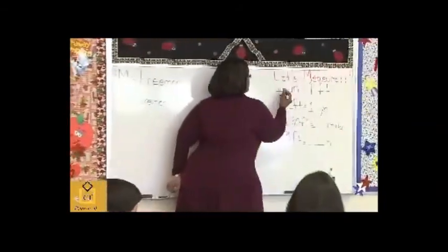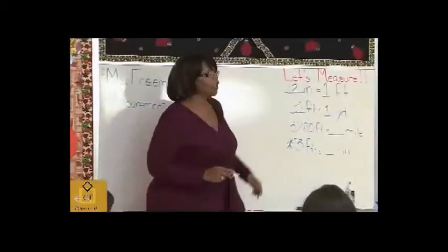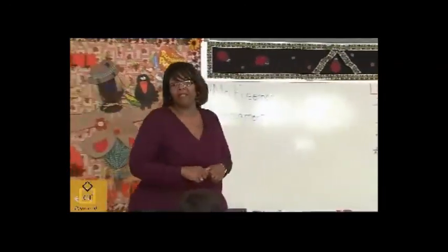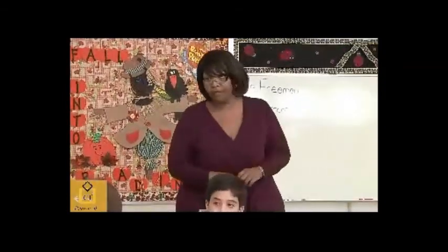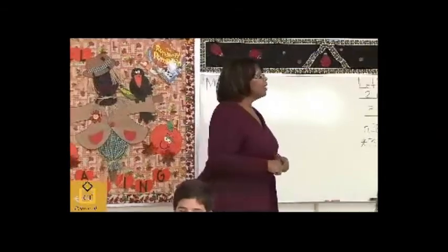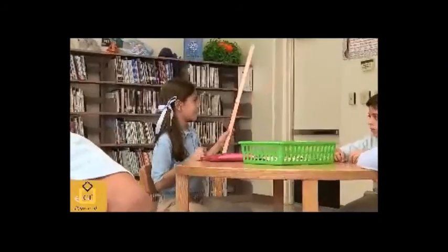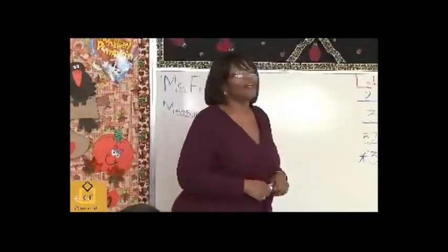Yes, Rachel. Good. 3 feet equals 1 yard. Is there anything in the room now that we can show that 3 feet equals a yard? Anything? Natalie, what do you think? Is there anything in this room, maybe even on your desk, that we can say 3 feet equals 1 yard? A yardstick. But how many inches are on that yardstick? How many inches? 36. 36.